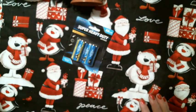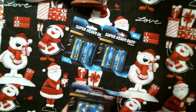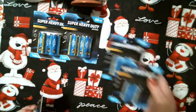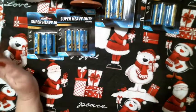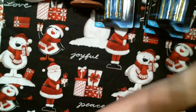And got me some batteries. I really loaded up because I was totally out of batteries. So I got double A's, triple A's, batteries. I couldn't remember what my Christmas stuff in my house that I needed batteries for took, so I knew that was a good cover. I just grabbed a bunch.